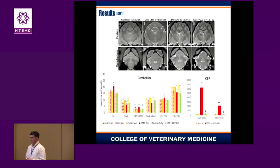MR spectroscopy looks good. This is a lot of data that we don't need to go over, but Dr. Tiff talked about what MR spectroscopy is about. We're looking at different metabolites in the brain and whether they're there in normal levels or high levels or low levels and how they've been corrected by gene therapy. What this shows is that a lot of those metabolites are abnormal in untreated cats and corrected to normal levels in treated cats.